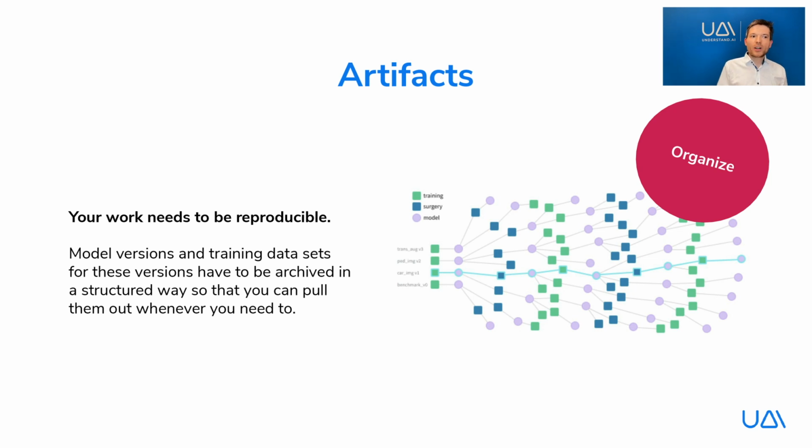Then there's the thing with the artifacts. So if you have such a model, and you have trained it and it works quite well, and you have maybe another one, you have trained that one and it works not so good, and then there's a third one. So it's not enough to just have that done at some point in time. You need to be able to pull that out of your pocket at any time. So this is where you need to archive your artifacts.